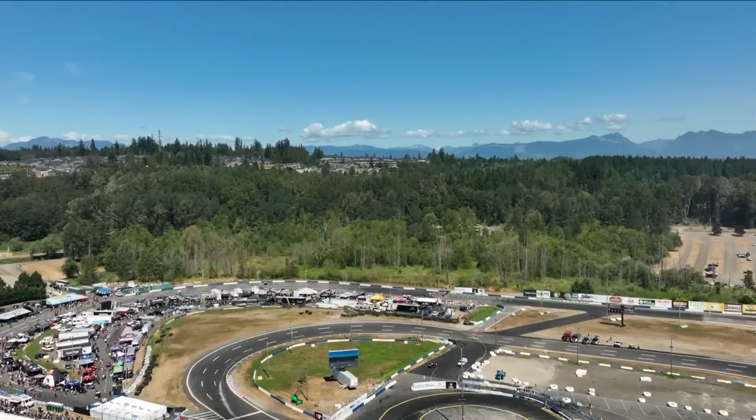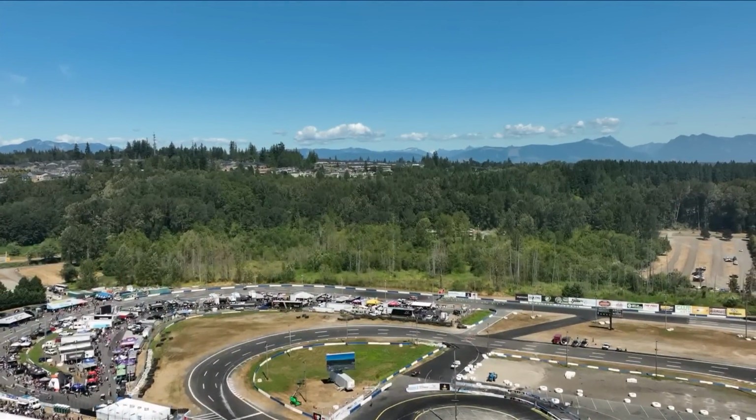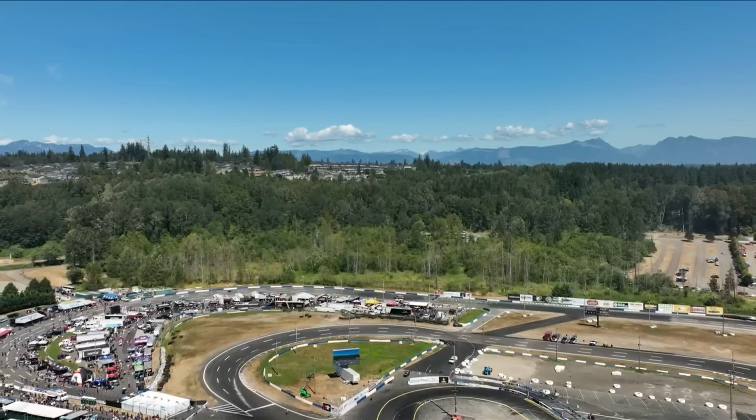2011 Formula Drift champion Daijiro Yoshihara is in the building. Pit and paddock, go join him. Turn 14 Distribution, you'll see Dai over in the pits. High fives and handshakes, and maybe buy him a beer.